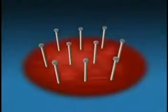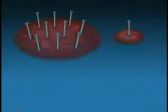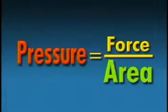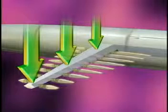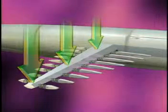Why is that? Because the area of the bed of nails is much larger than the area of the single nail. If we refer back to the equation for pressure, if you keep the same force applied but increase the area, pressure actually becomes much lower. With this adaptive wing, we want to make sure the force, or the aerodynamic load, is distributed evenly across the wing, preventing the wing from breaking.